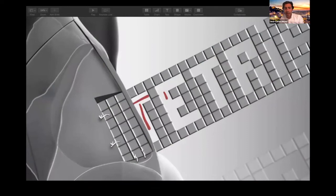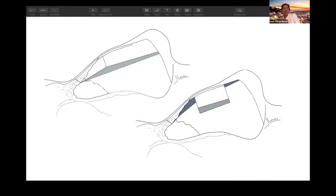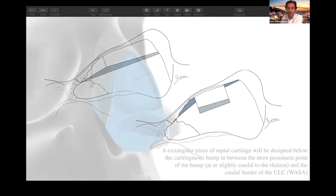And in fact, the Tetris concept, which has some similarities with the Sam concept, is exactly the same thing as the previous one, but keeping safe a caudal strut, a caudal bar. If you see this, the gray line is exactly at the same level as in the previous demonstration. So it's, I would say, a partial intermediate. It's not a subdorsal or high or low approach.